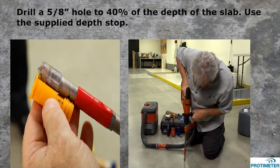The next step is to actually set the test up in the concrete. We want to make sure that our sleeve is 2 inches long, which is 40% of that 5-inch slab. And we want to use the drill stop so that we know we're drilling very precisely, inserting that sleeve in the proper manner. You can drill no less than 2 inches, and certainly no more than 2 1/4 inches, to place that sleeve.